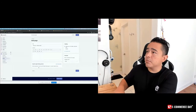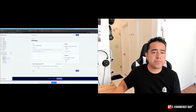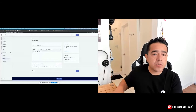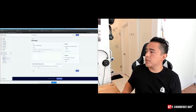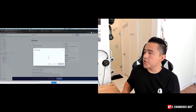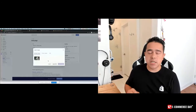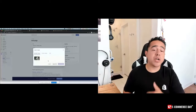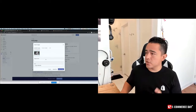Let me just pull up my image. Perfect. Drag and drop. We only have two limitations. The only limitations we have on images is it has to be under 20 megabytes and under 20 megapixels. So as long as it's under 20 megabytes, under 20 megapixels, you're good to go.